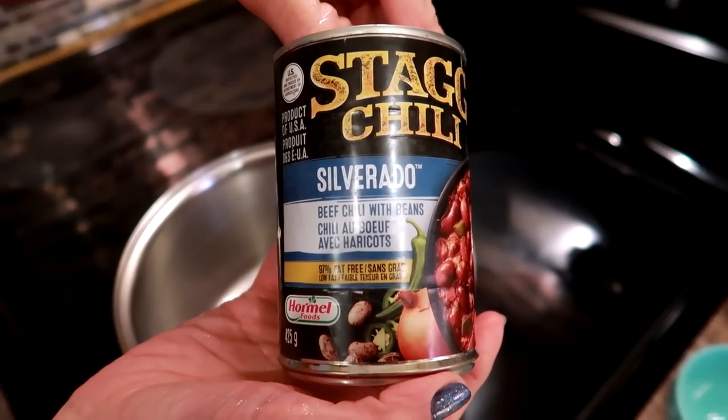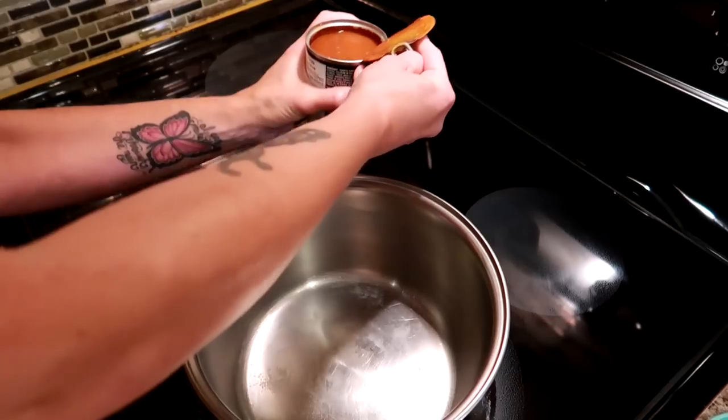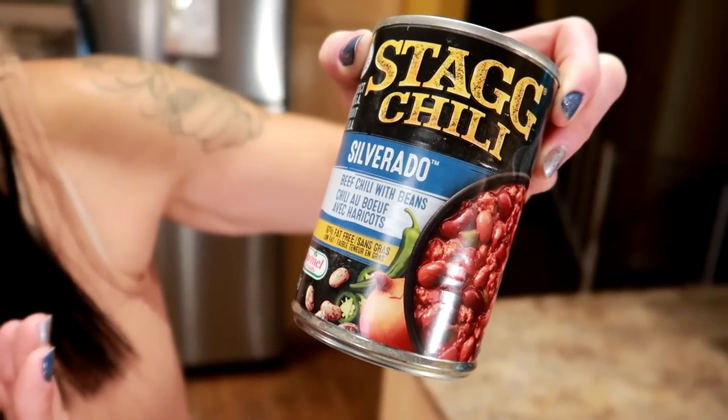While that's cooking in the microwave, I heated up a can of chili, and the one I got was the Stagg chili, and the Silverado is lower calorie, so it's basically beef chili with beans, and it's 97% fat-free. So I heated that up on low, just to heat it through on the pot.